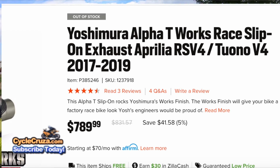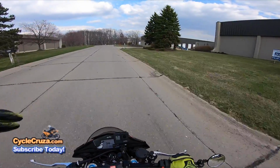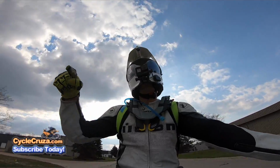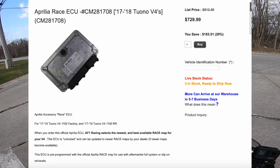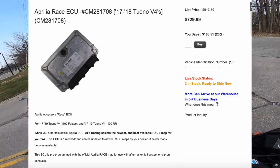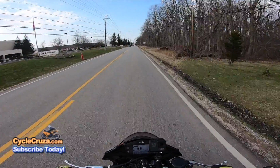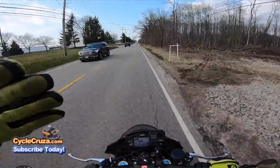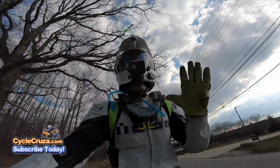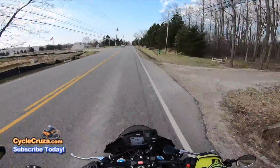First off, they're out of stock on the exhaust that I like for a month, so that's why I haven't added it to the bike. But I'm having second thoughts about adding the exhaust because, as I told you guys, with this particular bike, you have to either buy a race ECU, which costs like $730, or you have to send the ECU to AF1 Racing, an Aprilia dealership out in Texas, I believe. They'll flash your stock ECU and put the race programming on there, which will have a map for your particular exhaust. Or you can go the cheaper route and just buy cables for 30 bucks or something like that, and program it yourself if you know how to do that.